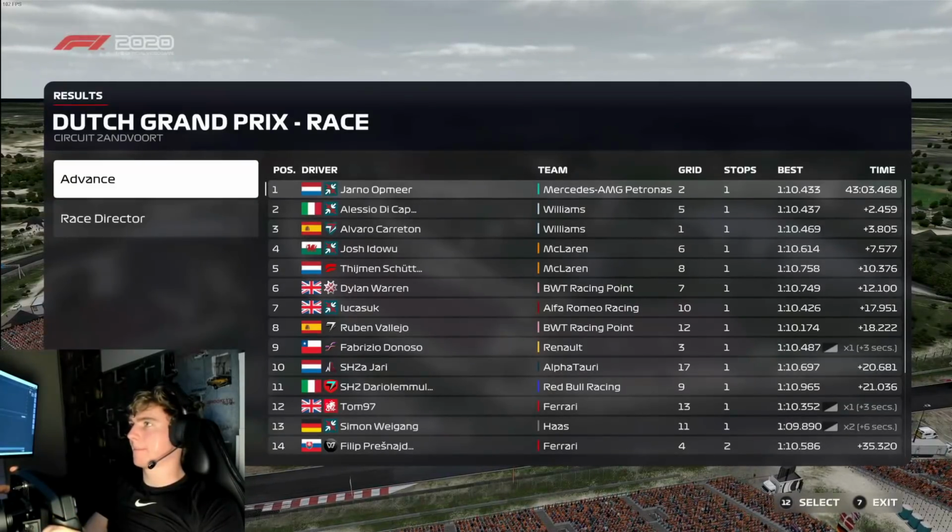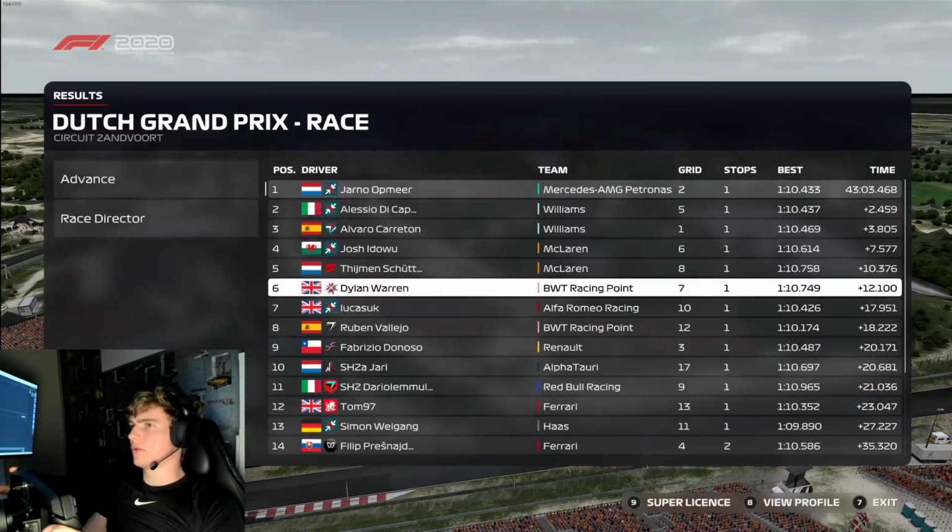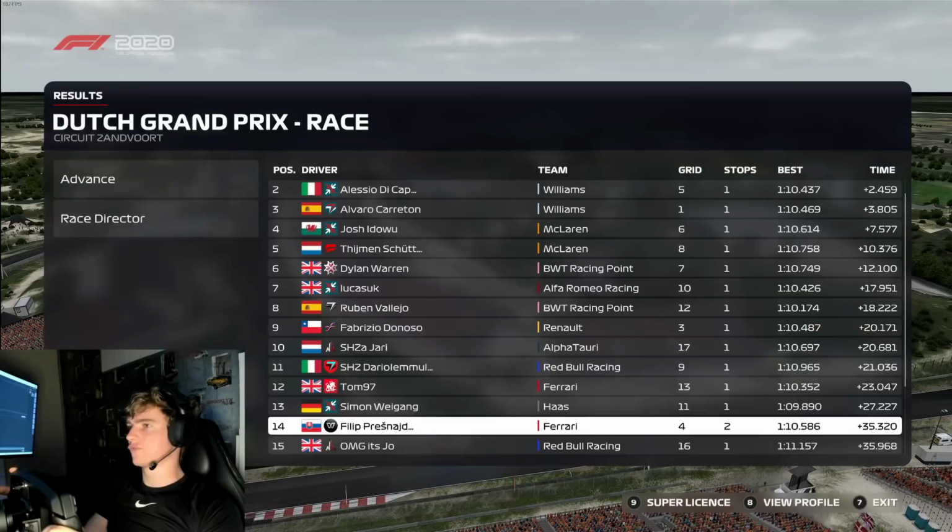As you can see there, 2.459 seconds ahead of Alessio and 3.8 seconds ahead of Alvaro. So really stretched my legs there in the end.